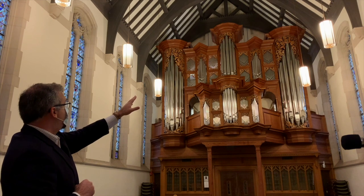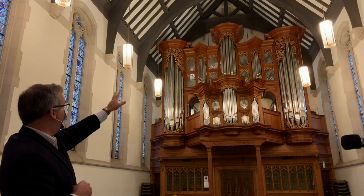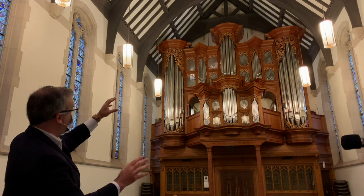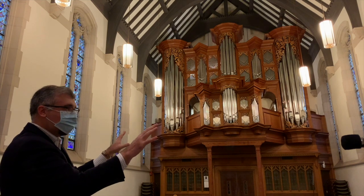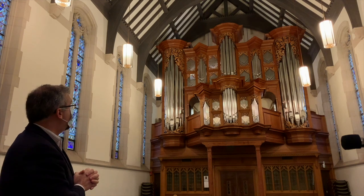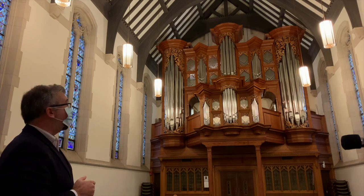And note also the shades, those are the leaf motif that sort of enclose the shades. That's to give a neat finish, because not all the pipes are the same length, obviously. So the shades sort of track the natural contour of the pipes.